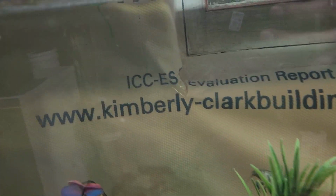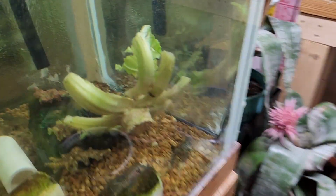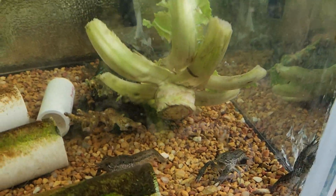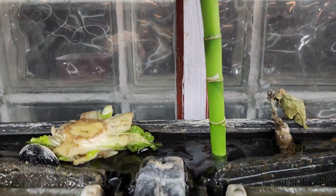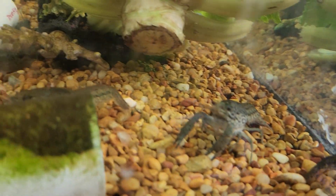But I mean, you see it, they chop it all up and they eat it. But if you just throw the back end of it, if it wouldn't have been in here with the crayfish, that would have still survived. So we'll check back on that one a little bit later. But you see there's a lot of green. It's trying to grow. Now there's the marble crayfish right there.